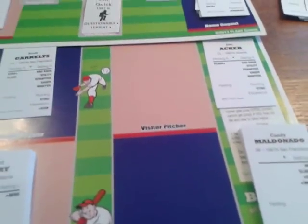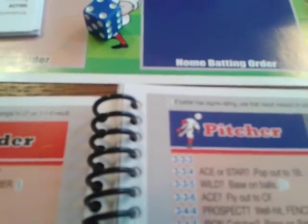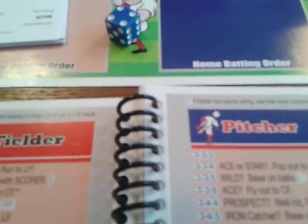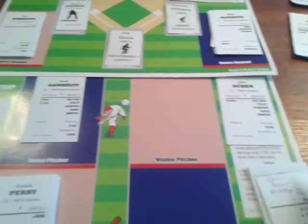All right, here's Candy Maldonado. Acker would just have to pitch around it. It is a 2-4-5. Blank for the pitcher. Is he a hero? Candy Maldonado just happens to be a hero. So that is a single to left field. And on a single to left field with a lead die of 2, Leonard will only get 1 base. So runners are at first and second. And there is only 1 out.